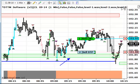So the worst case scenario is plus 16 ticks, and of course in the crude, if you're not familiar with it, it is $10 a tick. So hopefully you can make this next target here at 102.03 and pick up another 15 ticks. I'll go ahead and pause this. Well, we'll keep it going, but I don't want to make the video too long, so we'll just see how it's going here. We've got everything in place.